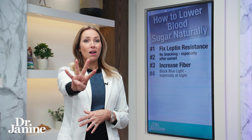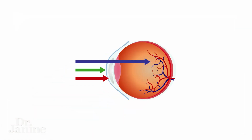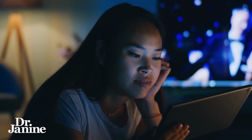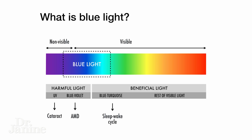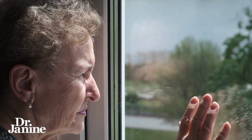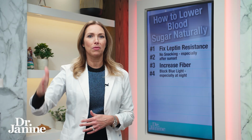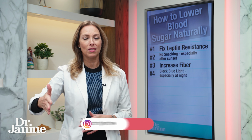Okay, tip number 4 is to block blue light. Now, we do get blue light. If you don't know what that is, blue light is artificial light, and it's higher in that blue spectrum. Even if you sit behind glass, that natural sunlight coming through the glass is going to be higher in that blue wavelength because the glass will filter out those other wavelengths of that natural full spectrum light.